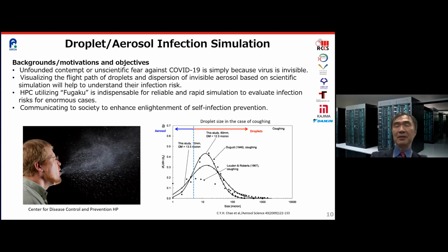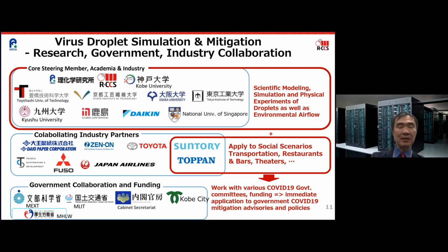So it's our mission to try to visualize these so that people will have a very good understanding of how things are, and we give recommendations. The government and the industry take up these recommendations in a way such that they can give very accurate recommendations, and also people understand how things are occurring. And we're working with many industry partners, from transportation to air conditioning to food and liquor, and also various government agencies in order to disseminate these results.